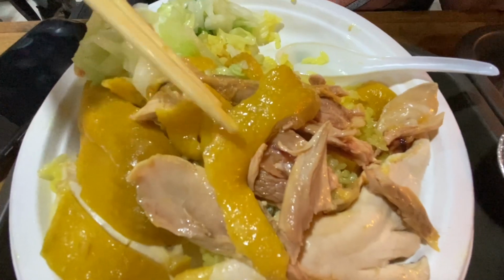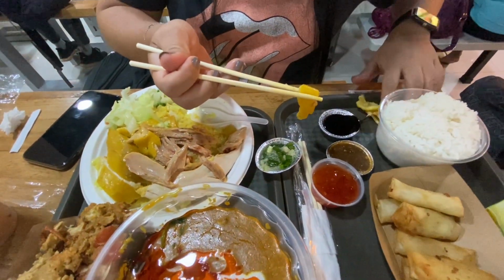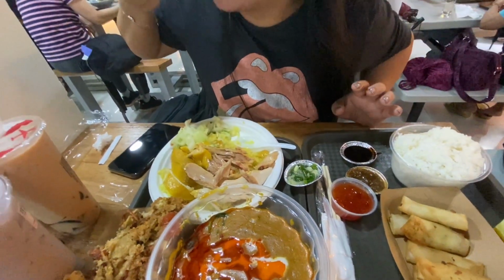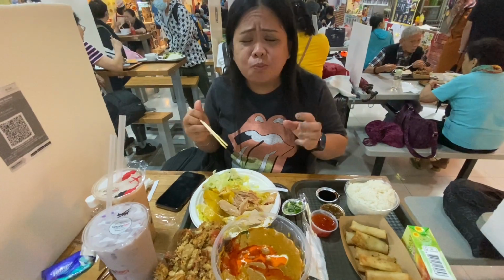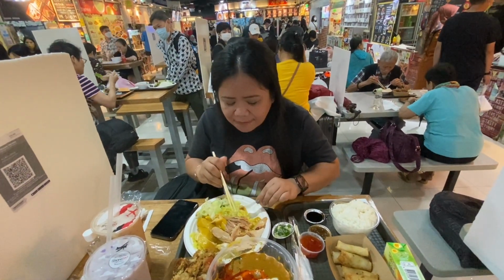So I will try. I never tried this, the steamed chicken, skin chicken. Sorry for this. Ay, which one? This is good. It's nice. It's good. Smooth and lovely taste.